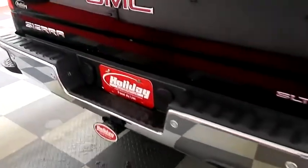Factory trailer hitch, rear backup sensors, and a camera on the back. GM bed liner in here keeps the bed safe.